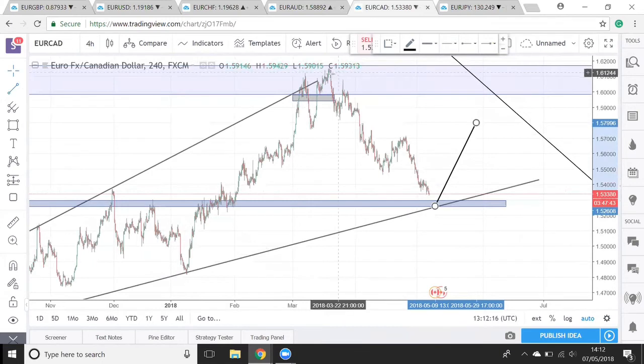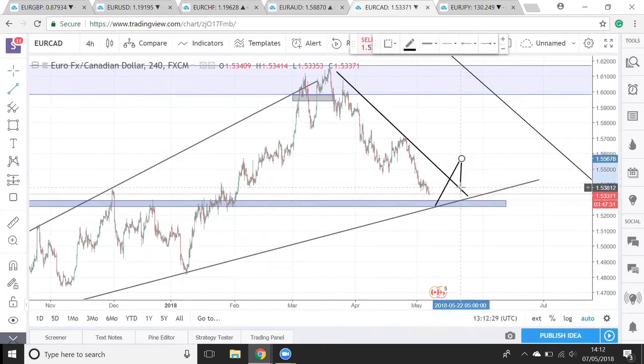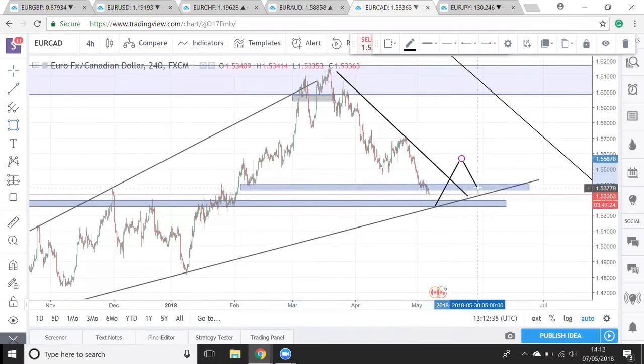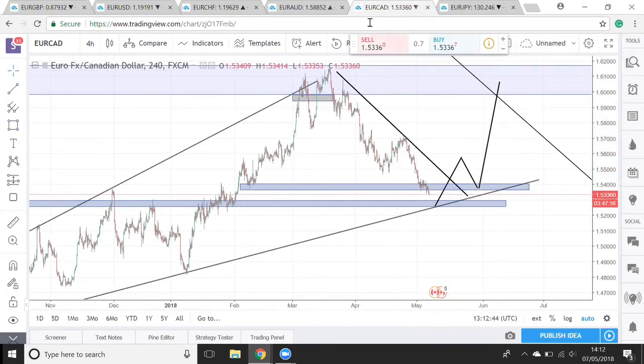Because we have a major zone here, for this change in market structure, we want to see something similar to Euro AUD, where price actually breaks and shows you that the structure of the market is changing, and then at that time you can take buys because you know that the market is changing structure, and you're no longer in a bearish market. Sorry.